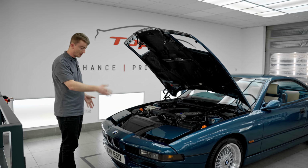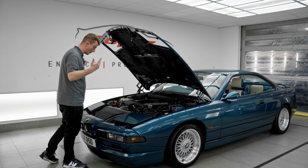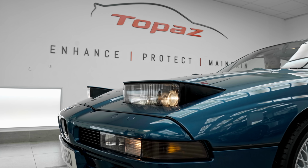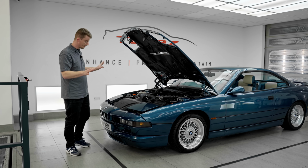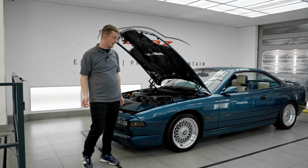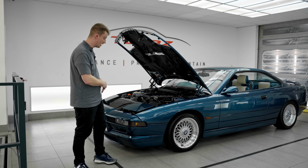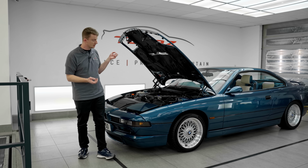Those all-important pop-up headlights, which I've not shown you enough of yet, so we'll overlay some B-roll of them popping up now. Super cool 90s detail. Such a shame that cars now can't have those. But I think I've shown you enough about this car. Obviously, you've seen the process of our level 2 detail. The car came in dirty, a little bit swirly. It's the winter. We've refreshed this car and it's looking absolutely stunning now.